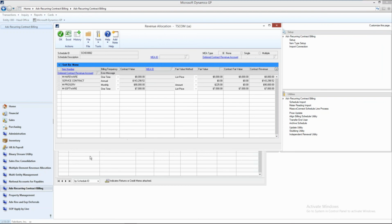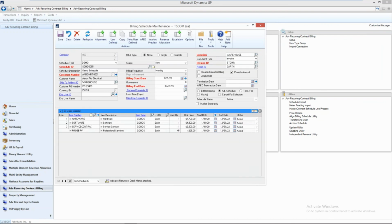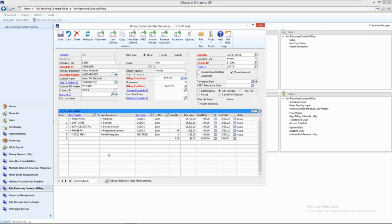of these things. I've already invoiced that one. That's not going to work. For some reason, I am missing a schedule. There was another schedule in here. I can create one very, very quickly.